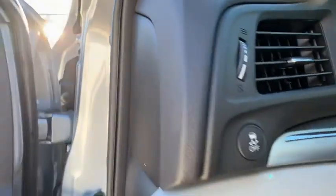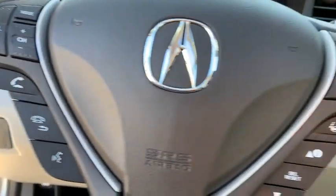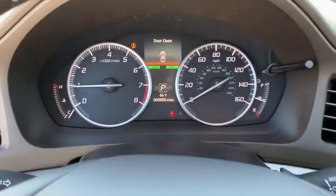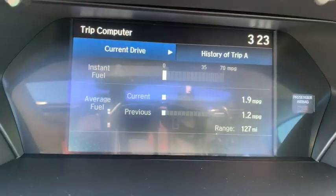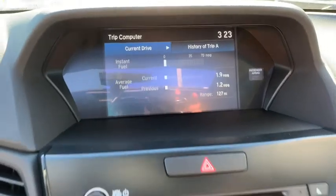keyless entry, traction control, stability control, lane departure warning, leather wrapped steering wheel, Bluetooth, adjustable steering wheel, power steering, aluminum wheels, cruise control, keyless start, floor mats, auto dimming rear view mirror, four wheel disc brakes, AM/FM stereo radio.